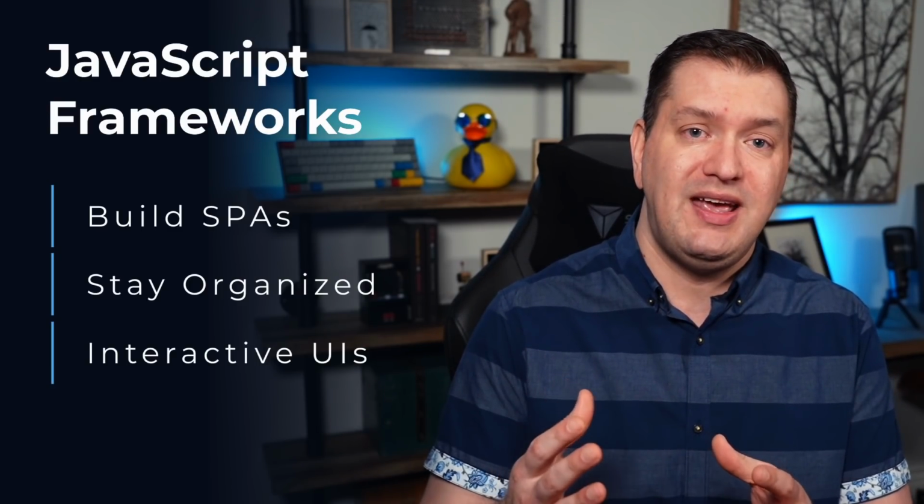When you're working with a team, it becomes apparent how easy it is to break up an application into components for each team member to work on individually. Now, there are many frameworks available. In my opinion, you should learn one of these three, and these are in the order of my preference.